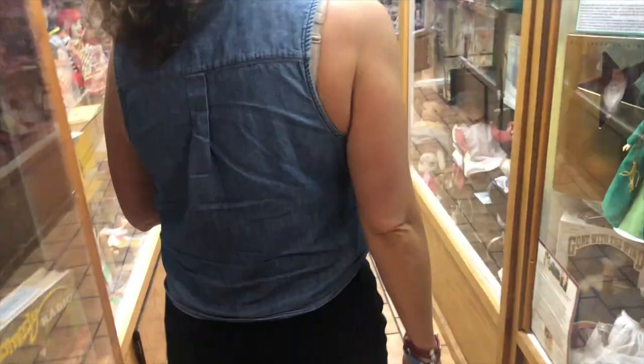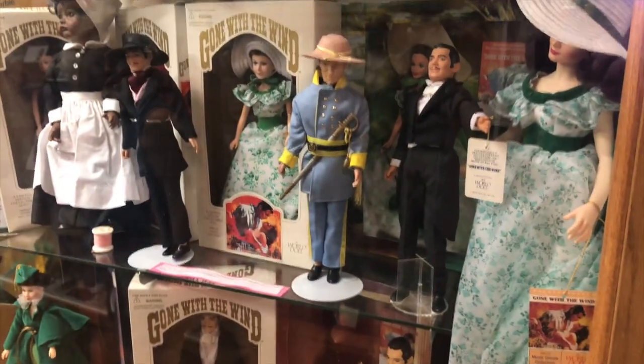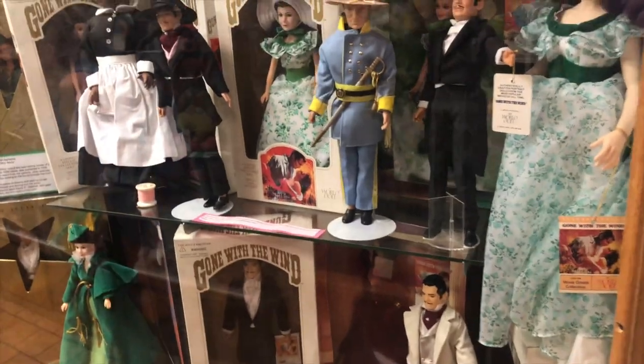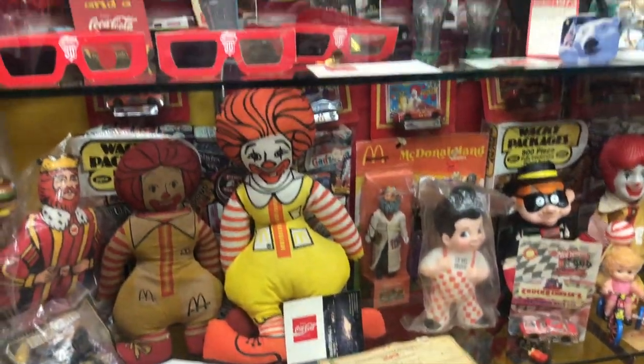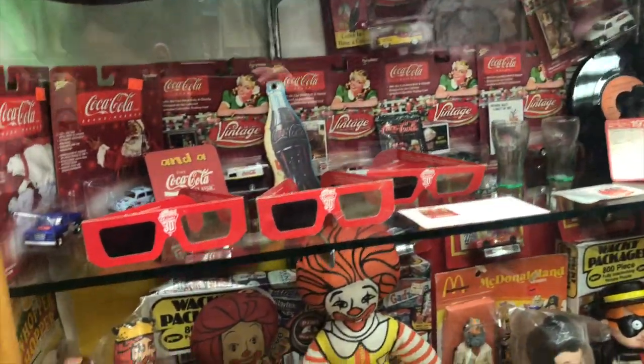What's your favorite Care Bear, Mommy? I like the yellow one. Oh, McDonald's toys. Oh, Gone with the Wind. Sad movie. Even Amish dolls, that's cool. Never heard of that. Oh my god, look at how scary these dolls are. McDonald's stuff.